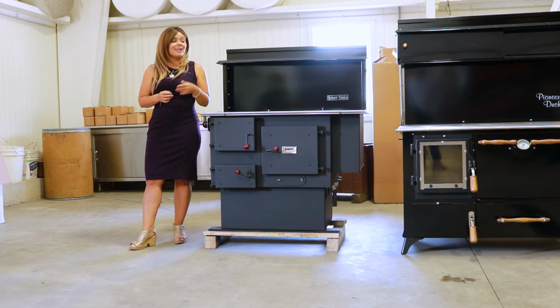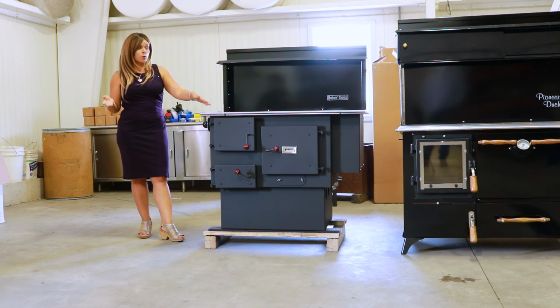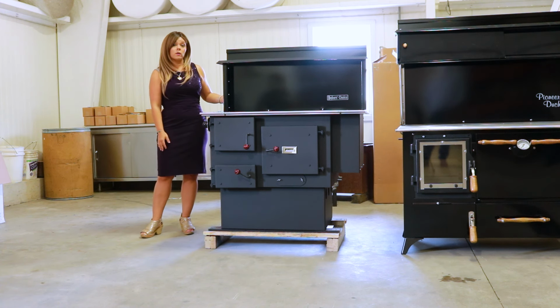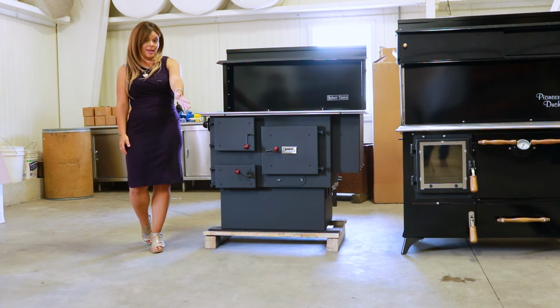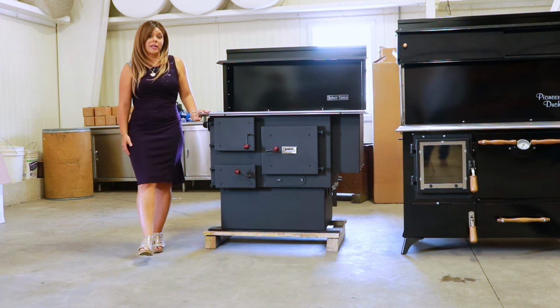In addition to that, I want to give you guys some other clearances and specs on the stove that you should be aware of. As far as clearances on the stove go, your right and left hand side of the stove are going to have a 27-inch clearance. The clearance from the rear of the stove to the wall is going to be 28.5 inches. Your clearance off the front of the stove to anything, any couch, piece of furniture, anything like that, is going to be 48 inches.